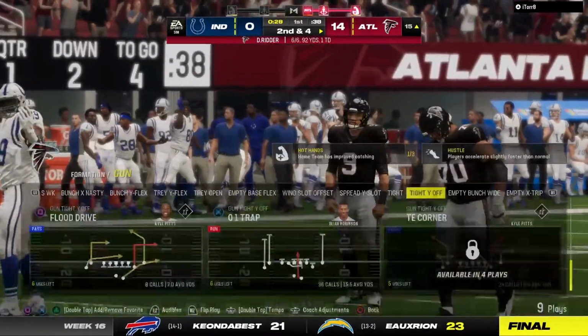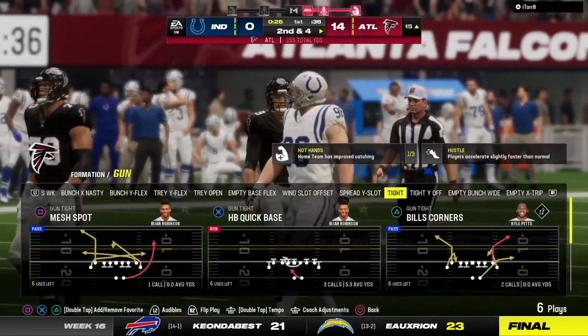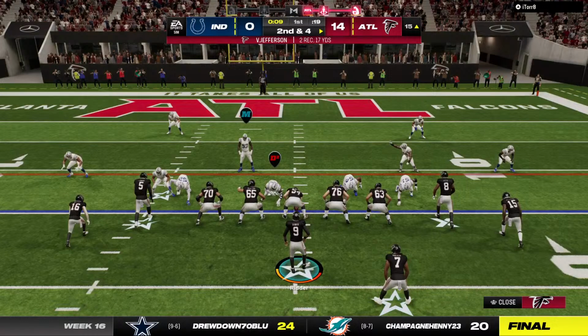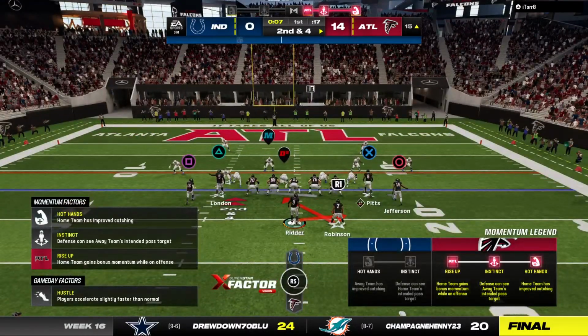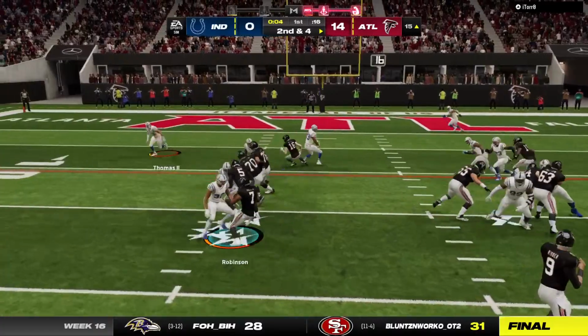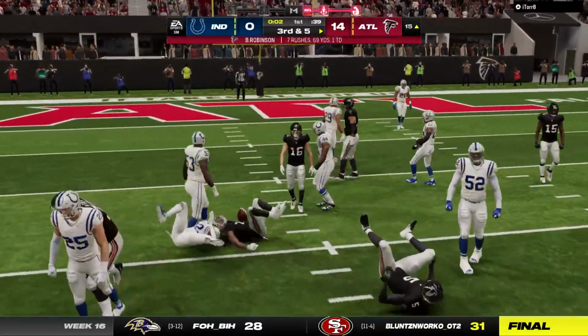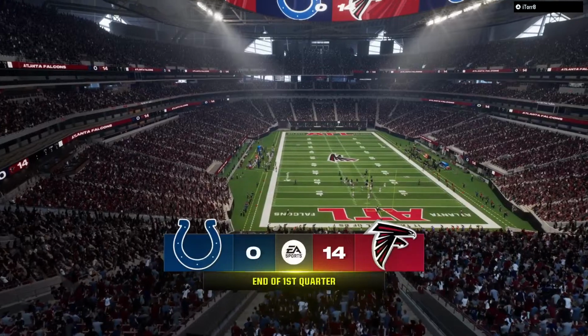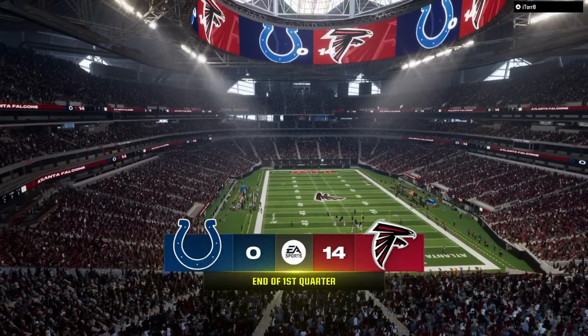Always so empathetic for those DBs, aren't you? And that's good for a gain of 6, and that'll bring up 2nd down. Straight ahead, it's Robinson. And he stopped immediately there. 14-0 the score. This is the NFL on EA Sports.